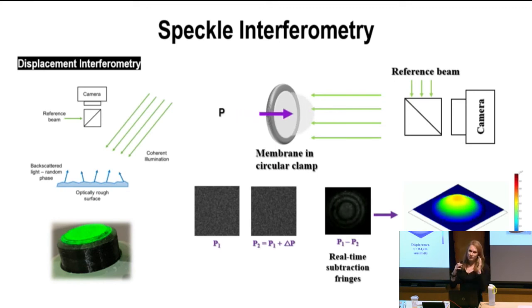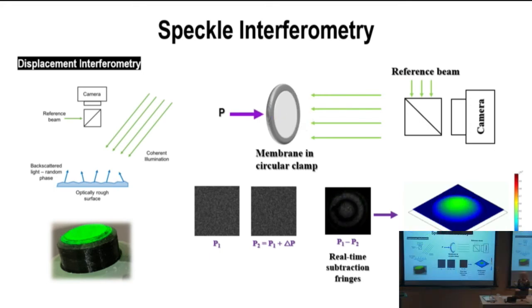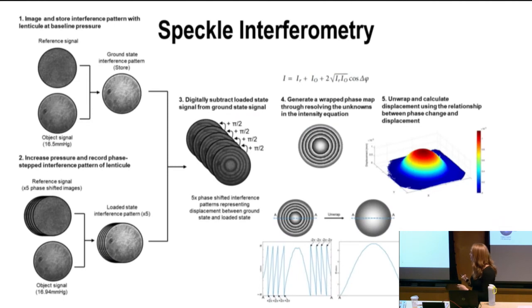So when that surface moves and the reference beam stays at the same position, we can take a second image and subtract that from the first image, which will give rise to these interference fringes here. Say that's a membrane there, and we increase the pressure, we'd see the formation of these interference fringes, and these can be thought of as contours of equal displacement. And if we know the configuration that we've used, we can then work out from these fringes what the specific displacement is in a certain direction. So this is basically a summary of that.